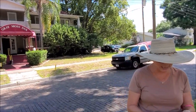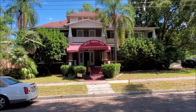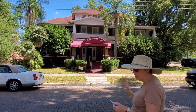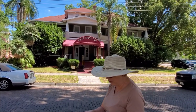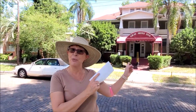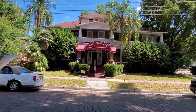All right, number 30 on the list is the Gray Moss Inn. Built in 1910 in the Mediterranean Revival style, its claim to fame is having hosted Calvin Coolidge for lunch, the only U.S. president to visit Pasco County. So, yep, Calvin Coolidge, the president. And if I'm not mistaken, President Teddy Roosevelt stayed at the Edwinola. Right. Yes. Now it's just a one-room boarding house.